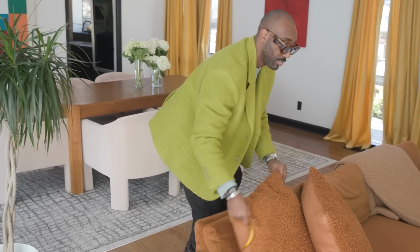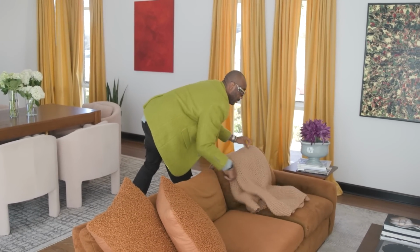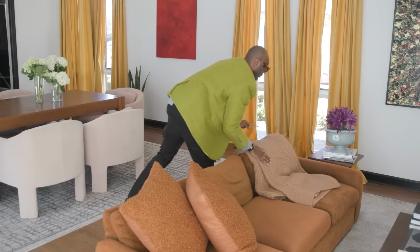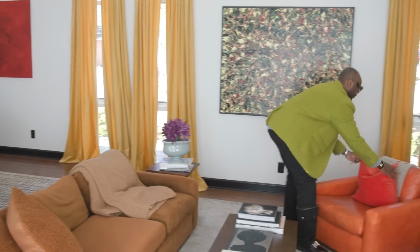My heart was beating so fast. And I remembered I had driven past this home at one point, maybe a year before, and thought to myself, I would live there. And I didn't think anything more of it after that.